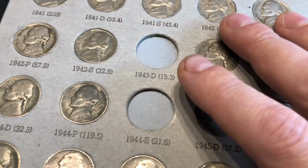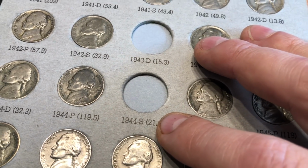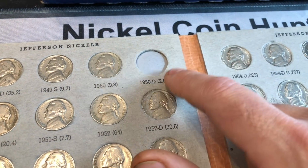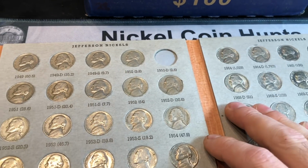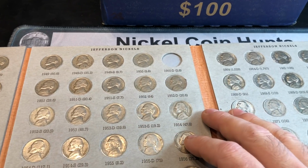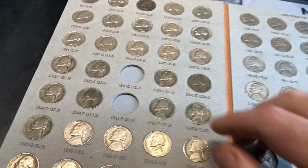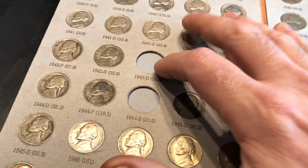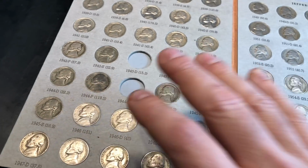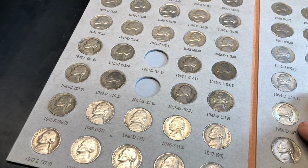We need some silver, a 43D, my nemesis from before, a 44S, and the key date 50D. I've only found 3 50Ds in all of my nickel boxes, and I've hunted over 650 of them, so this is going to be a tough one. That also being said, the 43D took me almost 100 boxes the first time I put together an album for my collection, so that could be a tough one as well. And if we don't find silver in the boxes, then there's no way to even put silver in the album.